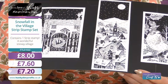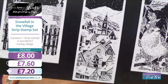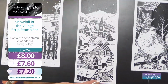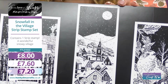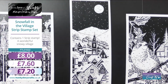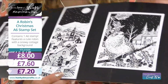And then we have Snowfall in the Village. That is another slimline stamp. And again, you can just see all those height and dimensions from all those houses just going down the hill. You've got the wonderful church there as well. Lots of different cottages, snowy hills, the moonlight. Lots and lots of snowfall as well. It is absolutely stunning. Again, a really nice one to work with as well. Again, another one that looks great.